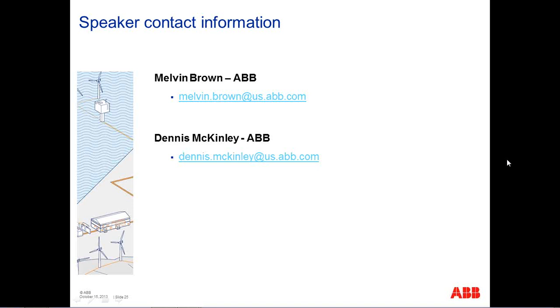Okay. The next question that I have is, what would be the schedule differences for the build on-site model versus the modular design?